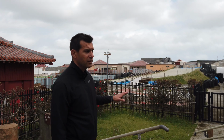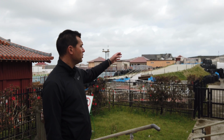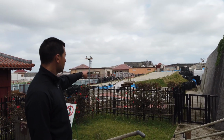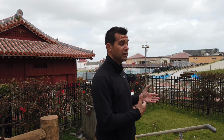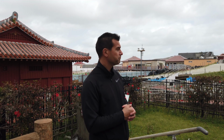So one of the things they've done here in order to facilitate the reconstruction is create an entirely new gate into the inner castle area. They've done that on the south side, the quieter side of the castle. They've built this ramp here, and this is where the construction trucks are coming in. I don't know if they're going to leave that open, because one of the reasons they couldn't stop the fire in time was because they couldn't get fire engines into the inside of the site. So I'm wondering whether they're going to keep this access so that in the future fire engines can get right into the inner site as well.